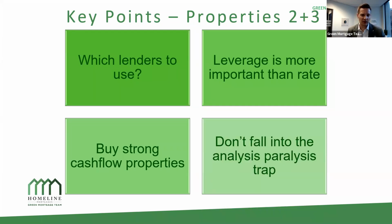And another key I want to mention is don't fall into the analysis paralysis trap. A lot of our clients are thinking, oh, I'm gonna get into real estate. I'm gonna buy a rental property, and you start to dive into it, and you're trying to figure out, okay, what properties am I going to purchase? Where am I going to buy them? What am I going to buy? Which property is the best for me to purchase? And always looking for that perfect deal. And a year goes by, 2 years goes by, and the market has gone up by 20% in that 2-year span, and you haven't purchased anything.